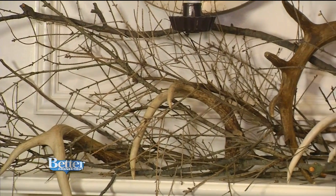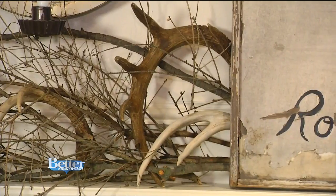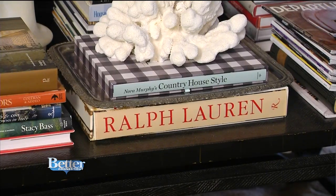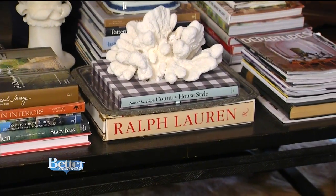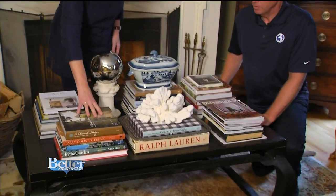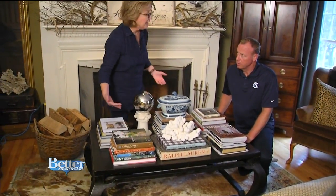Notice the mantle, decorated with branches and twigs that were gathered outside. They're mixed with some old deer antlers for a really beautiful look. Nora, coffee table in the middle of the room is another element, and you say stacking books is kind of key. Simple. And again, from a decorative point of view, I like stacking books that really tell the story of your life.